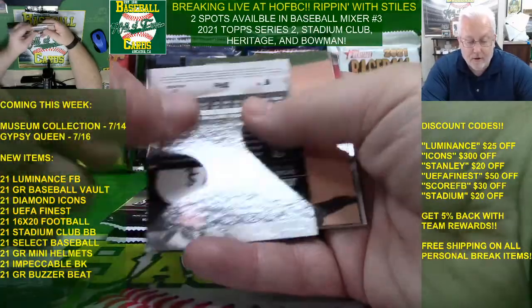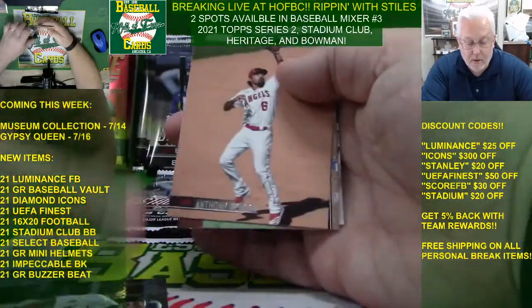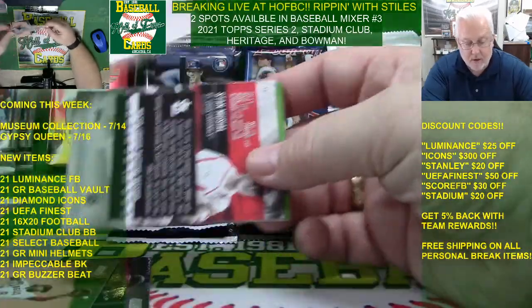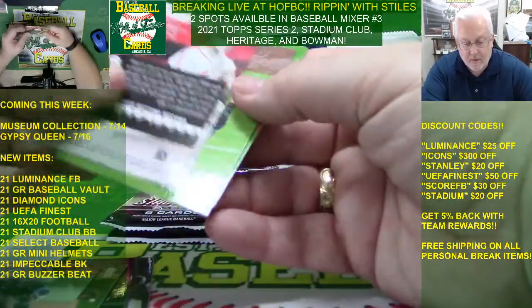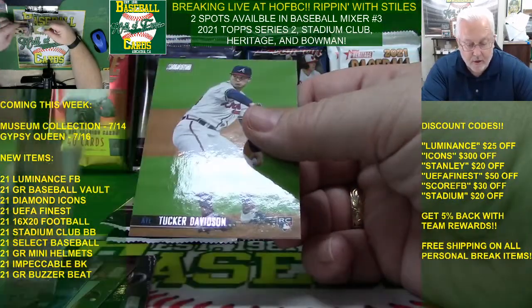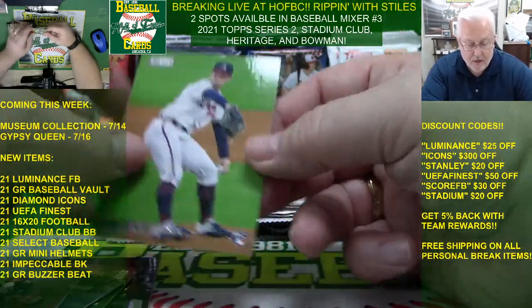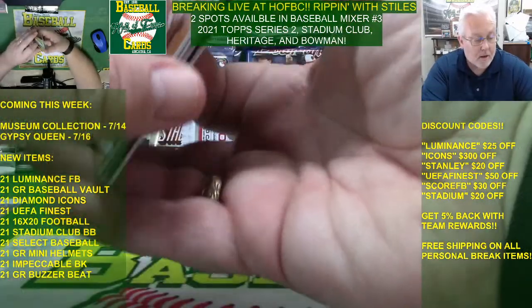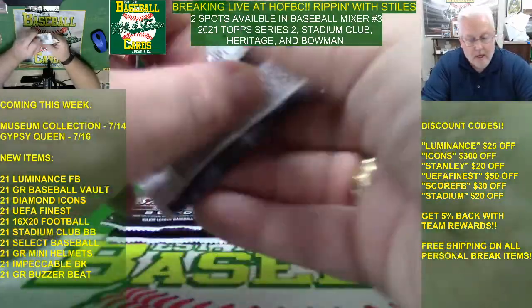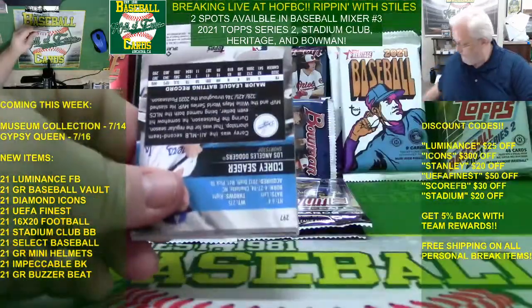Ken Griffey Jr., Jose Abreu, Anthony Rendon, Jock Peterson, I'm going to like this card too, Stan Musial Black, Trea Turner, and Tucker Davidson, rookie card. Five more packs to go in this box of Stadium Club.